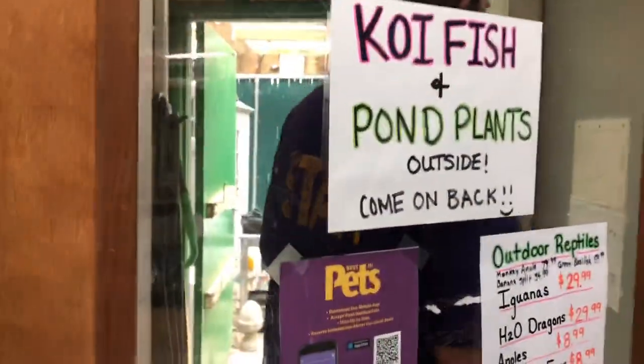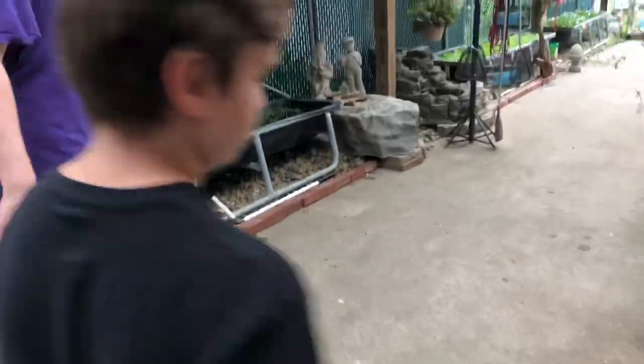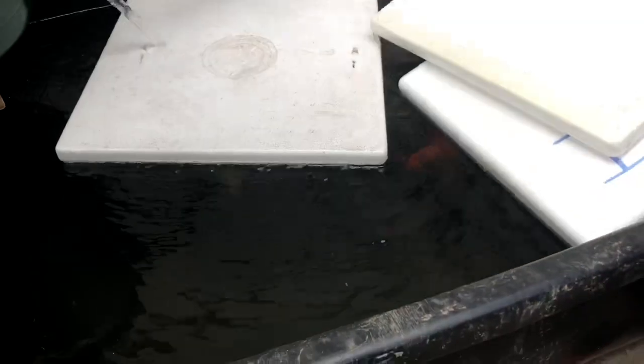We're going to check out outside. So they also have a lot of pond stuff out back here. We got the big fish. So they've got koi and all kind of cool stuff out back here. Here's the big boys. Yeah, there's tadpoles in there. We got snails, bucket 99 snails. Beautiful koi back here.